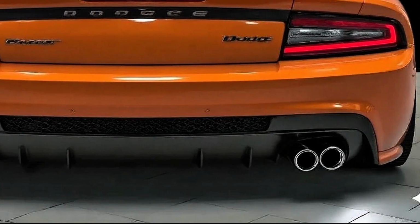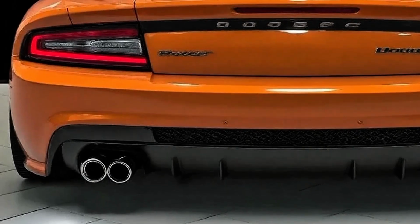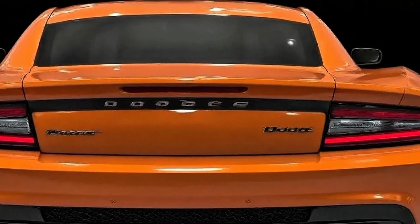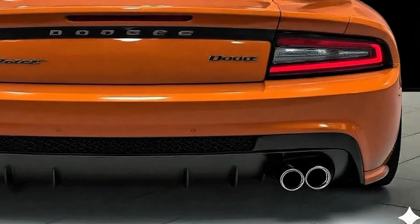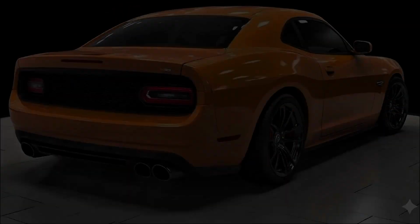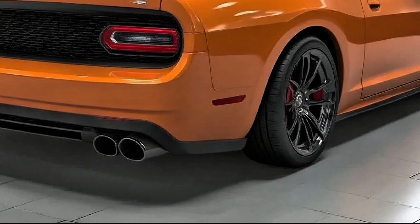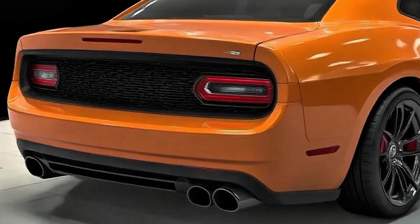The exhaust note alone could wake an entire neighborhood, and that's before you even hit the throttle. Launch control and line lock features are now smarter, helping you pull off perfect drag strip runs every single time. You also get an updated performance recorder system that logs your 0 to 60 times, lap data, and even records video footage of your runs using onboard cameras. Dodge hasn't forgotten safety either. The new Charger Hellcat HEMI includes adaptive cruise control, blind spot detection, lane keep assist, and forward collision warning.